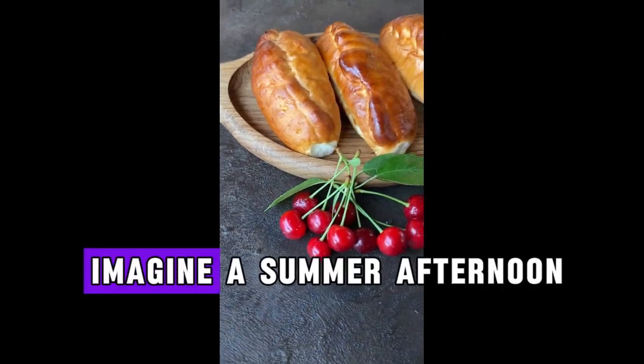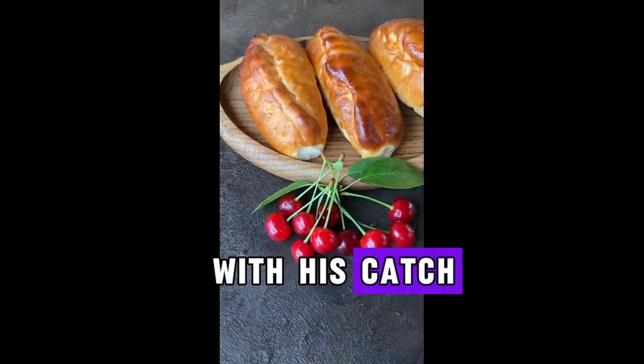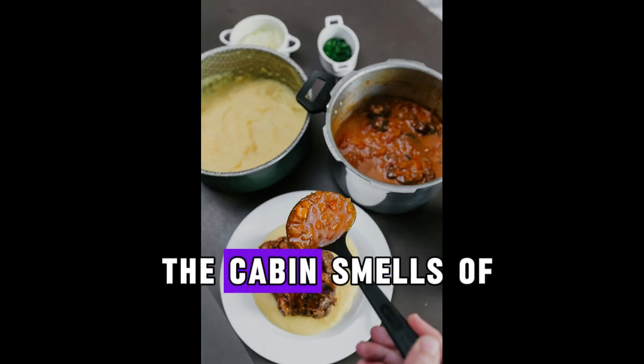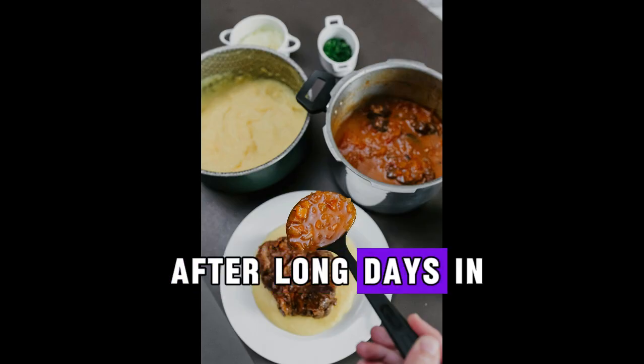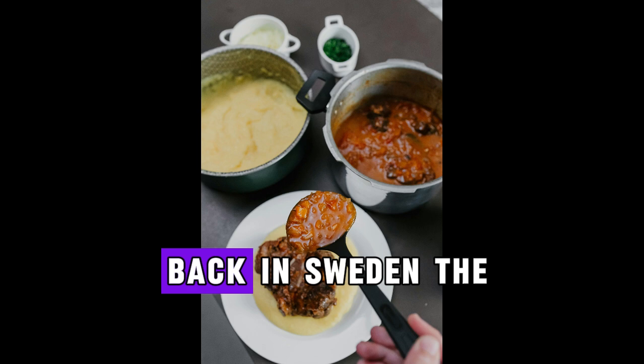sauce. Imagine a summer afternoon by the lake. A father rows in with his catch, the family gathers to gut and smoke the fish, and by evening the cabin smells of wood smoke and frying butter. The cakes were hearty enough to fill bellies after long days in the fields, but light enough to remind settlers of coastal meals back in Sweden.